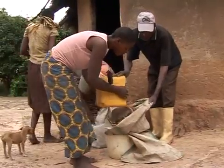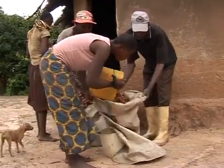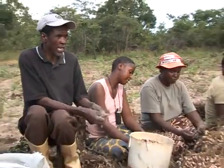The benefits of organic farming are that we don't spend money for inputs at all.